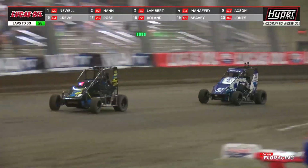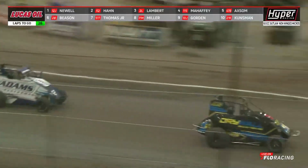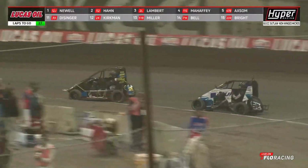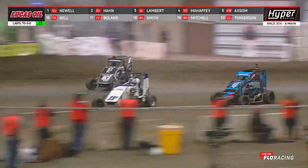This may be a strategy call for Kevin Thomas Jr. I need to run this in so that it comes in a lot quicker than maybe toward the end of this race, but it may be too much of a gap as he's dropping back. Newell continues to lead Blake Hahn. Lambert third, Mahaffey fourth, and then Emerson Axsom continuing to also ride the top side.